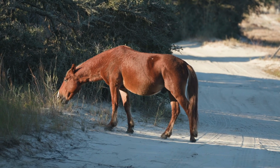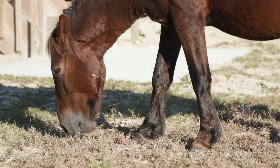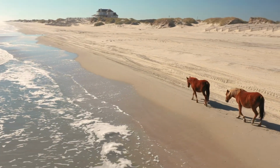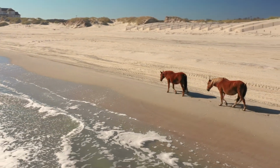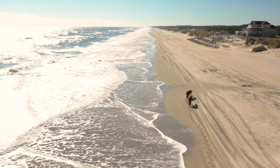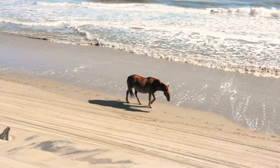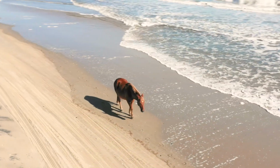How many of these horses are in Currituck County, like this part of the Outer Banks? Well, there's about 100 here, and then if you go further south to Shackleford Banks, which is off the coast of Beaufort, North Carolina, there's another strong strain of Spanish Mustang there. Got it. And they have about 100 from what I understand as well. But these are, in fact, wild horses and not feral horses, right? Absolutely. And there's a difference there.